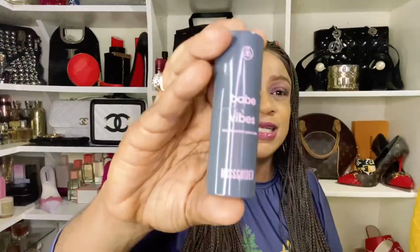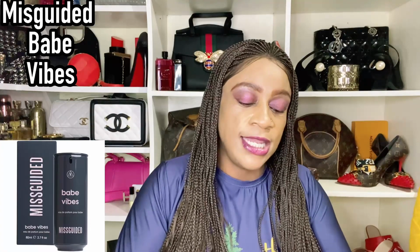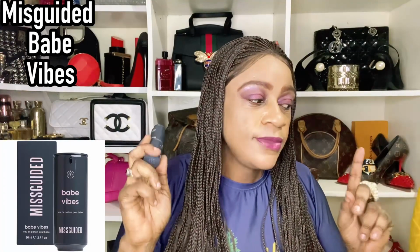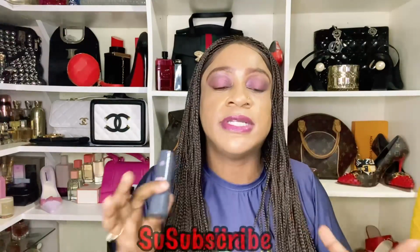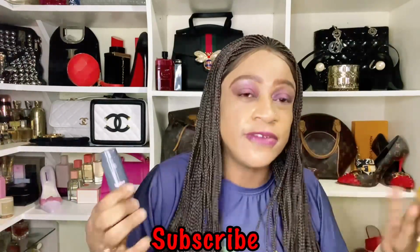Last but not least is going to have Misguided Babe vibes. Okay, this is also called Boss Babes. I just have a decant of this because the last time I bought a Misguided fragrance in full size, I wasn't too keen on it. It was too strong for me. This one is nice. It does have a lot of similarities with Elisab Girl of Now. Girl of the original, not the flankers to Girl of Now.